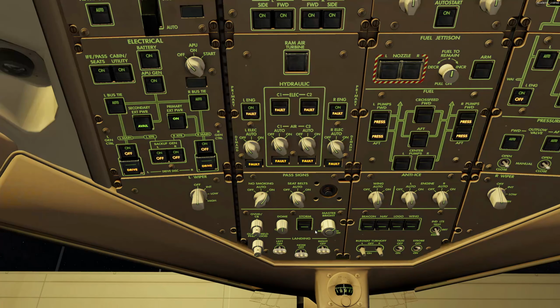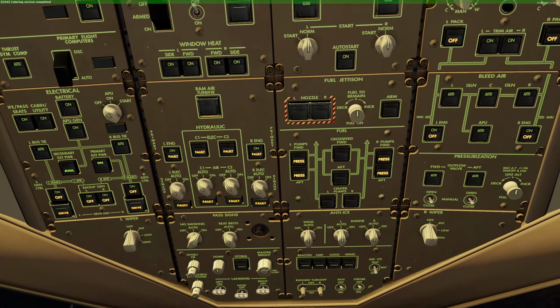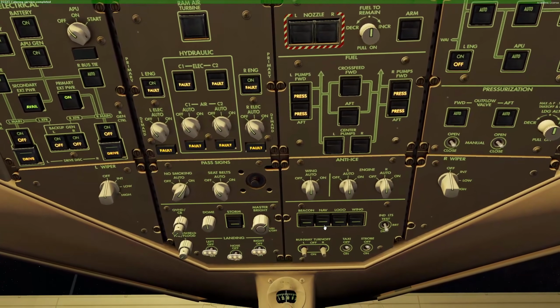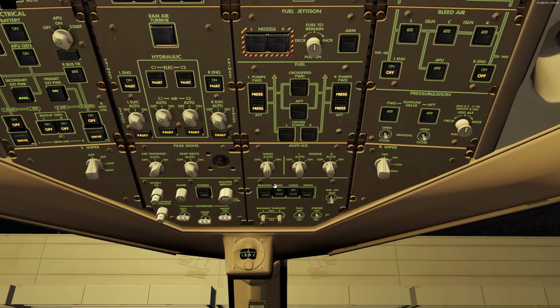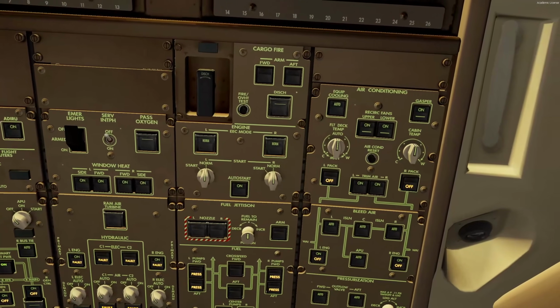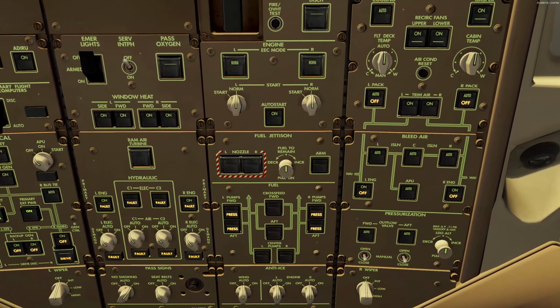Hydraulic panel we can set or leave as it is. Dome light on, don't need it though. I think that's all good. We get the nav and logo lights turned on because it is night time. Or nav light because we're running the aircraft, and logo because it's night time. We get our packs on to auto, and we are good there. Cool.